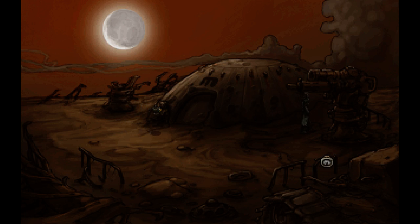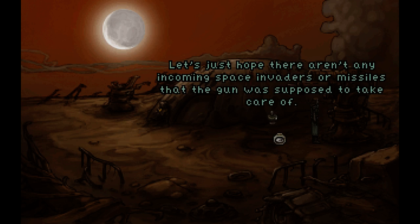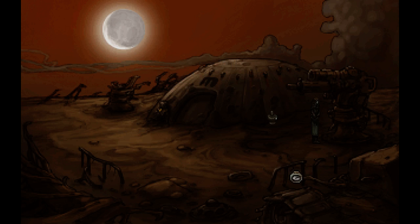Take a look at the AA gun in the tank. Ah, there's a basic targeting CPU in here, and it's still intact. Let's just hope there aren't any incoming space invaders or missiles that the gun was supposed to take care of. Game reference there. Nothing worth salvaging. Okay, can we get into this dome?